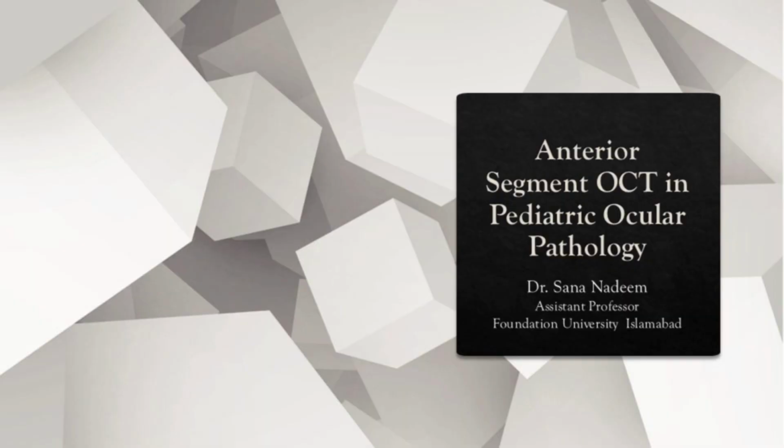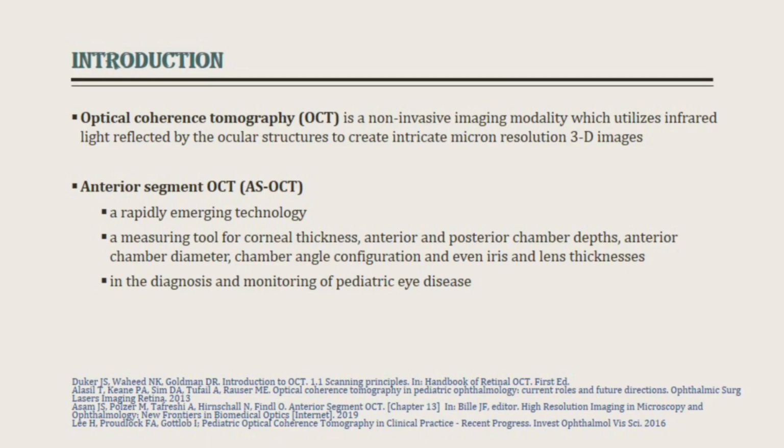Assalamualaikum. I'm Dr. Sana Nadeem and today I'm going to present anterior segment OCT in pediatric ocular pathology. I'm working as an assistant professor in the Department of Ophthalmology, Foundation University, Islamabad.